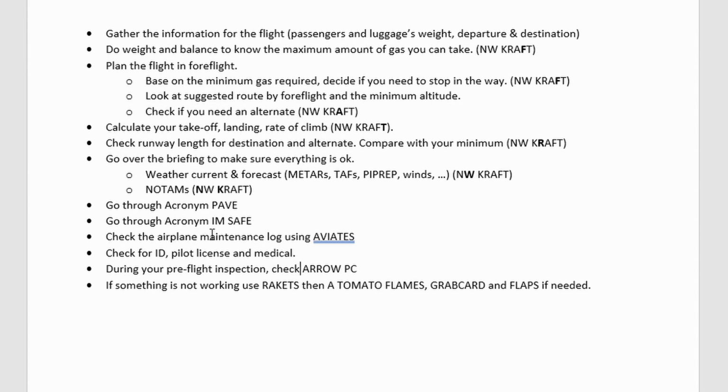Go through the acronym I'M SAFE. Check the airplane maintenance log using AVIATES. Check to make sure you have your ID, pilot license, and medical. During your pre-flight inspection, check for AeroPC. If something is not working, use RACKET, then a tomato flame, grab card, and flap if needed. This is just an example of a step-by-step process you can use to make sure you don't miss anything.